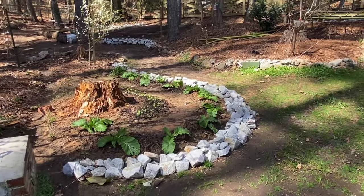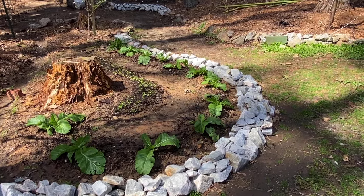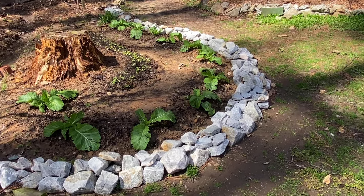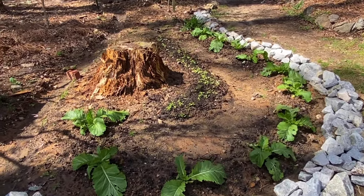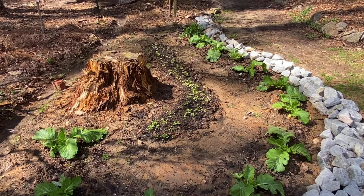My little walkway here is looking sweet with the rocks that I got from my retaining area there. I had leftover rocks, so I had to put them to use. Got the mustard greens running around the side there. Then in the middle, I got a mixture of different, it's a salad bar, basically, different types of lettuce in the middle.